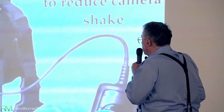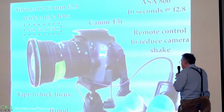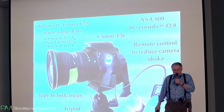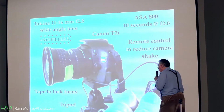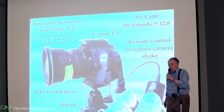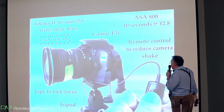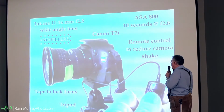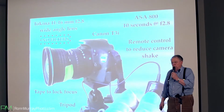So how do you take a picture of the aurora with a camera? This is a relatively simple $700 camera and a $700 lens on a tripod, because you're going to have to take a picture that's about 10 seconds long, f/2.8, and you want to set the ISO for something like 800. You do not want to have any filters on your lens.